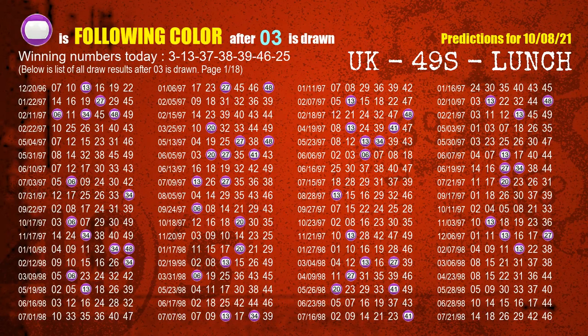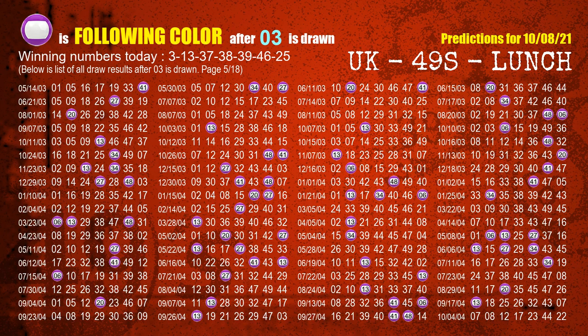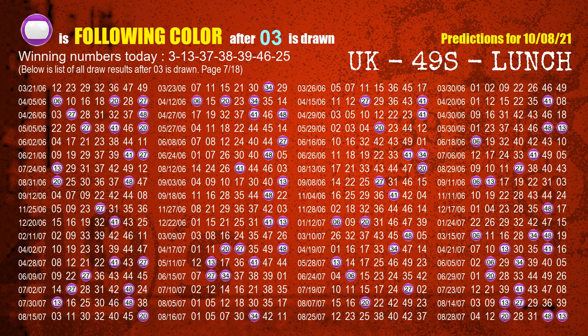The first winning number is 03. We list all draw results which are after a draw with 03 as a winning number. The most frequently following color is purple, when 03 is the winning number in last draw. We already highlight the color purple with a color ball image for you.